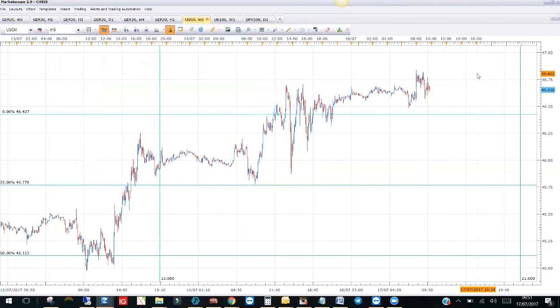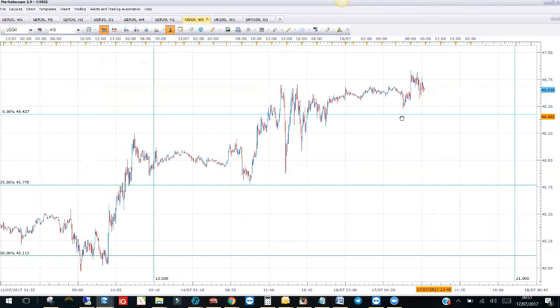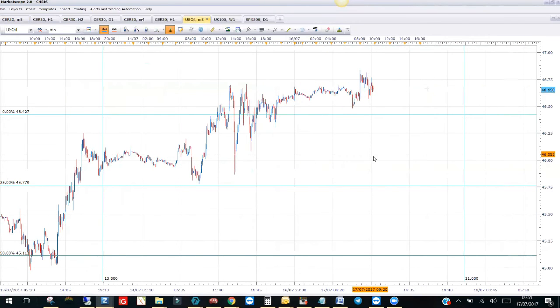Would I buy from here? No. Would I buy from a dip? Possibly, yeah. So we'll see how that plays out. There's plenty of opportunities out there for this week on the currencies, commodities, and oil. So they are our gold trades. And we'll be looking for some really good stuff for DAX and the FTSE for today as well.